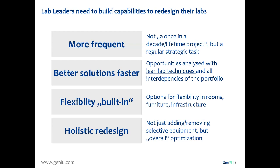But if you do it also in a more holistic way, and that you also design your labs in a better way, so that you get a better lab layout, and there lean lab techniques help quite a lot to make a better redesign, and if you're also considering all the interdependencies in your test portfolio. What you should also do is that you build in flexibility, and as much flexibility as you need.